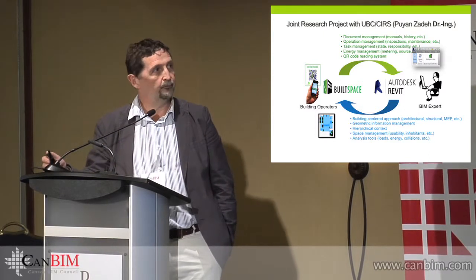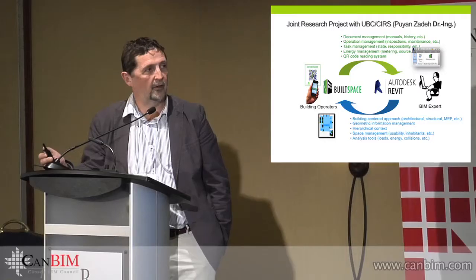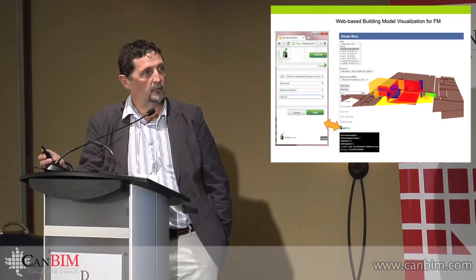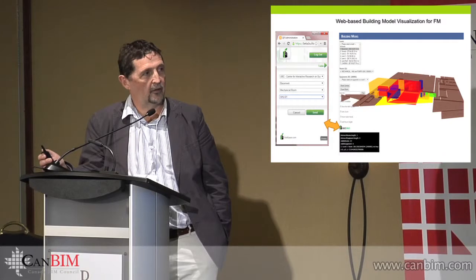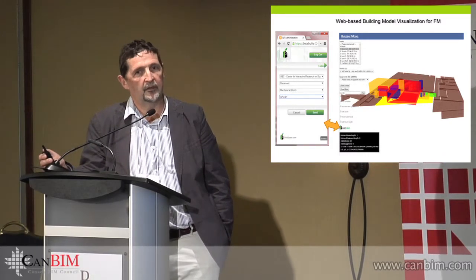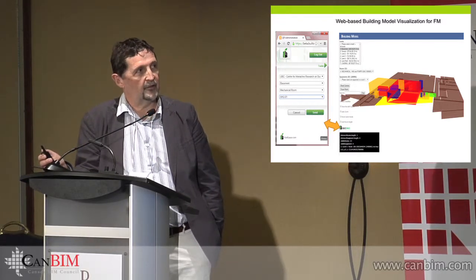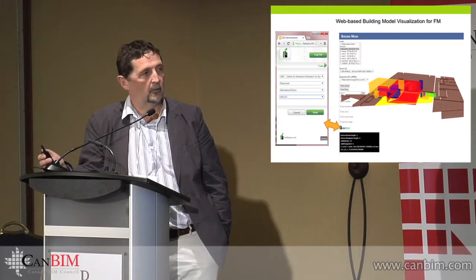So how does this relate to BIM? We're doing a joint research project at UBC in the Center for Interactive Research and Sustainability to integrate bidirectionally both BIM into Revit and Revit into BIM. So what we would like to see in the very near future is the ability to walk through a virtual BIM and be able to access the actual service records and operational information that's coming through BuiltSpace. Likewise, from a BuiltSpace perspective, we want to be able to access the data in BIM for the location and the equipment that we're currently working on.